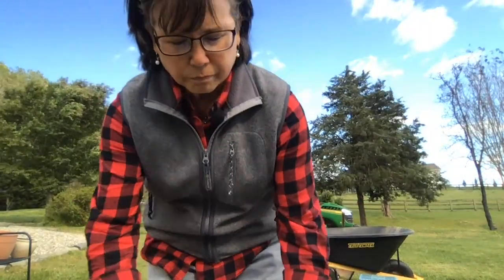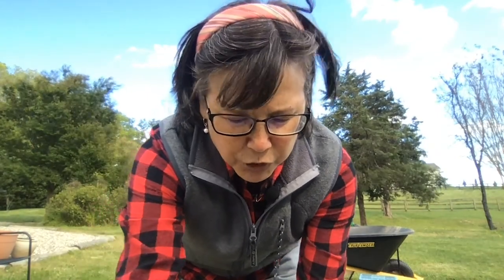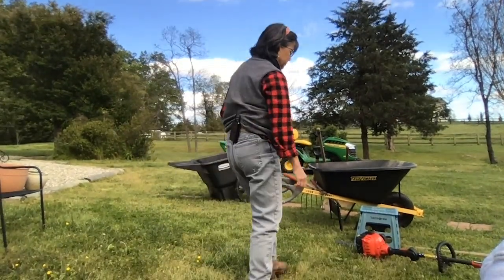Okay. All right. So the first thing we're going to start with are rakes and using a trimmer. So this is very, very common.